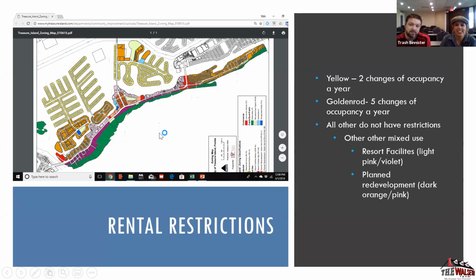So Amanda did ask, yes, you are able to do short-term rentals. However, it is limited in the number of rentals you can have because a change of occupancy is 1 person going in and 1 person going out. So if you are living in a house and somebody wants to rent it for 1 week, you change the occupancy when you let that person rent it for a week and you leave. Yes, you can do short-term rentals, but financially speaking, it's not going to pay for itself. You're not going to be able to rent it out for however many nights a year to give you that break-even number.